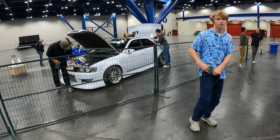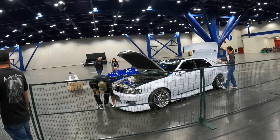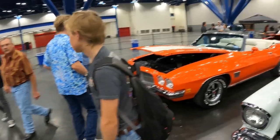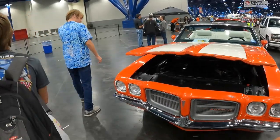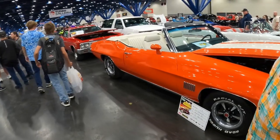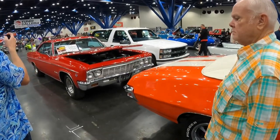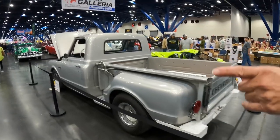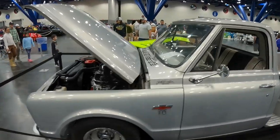Do they drift in here? I don't think so. There's a Datsun behind it. They could, but I don't know if they want them smoking up tires indoors. Maybe they're just getting them ready to bring in here. The show started yesterday, so you'd think all the cars that are coming are here. No, that's the tuner gallery. It's only going to be Saturday. I thought you wanted to go two days in a row. You want to go Saturday?